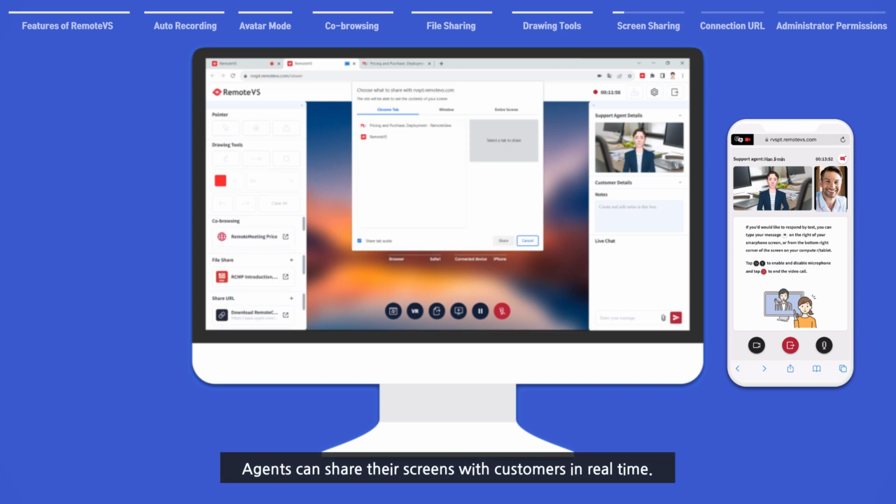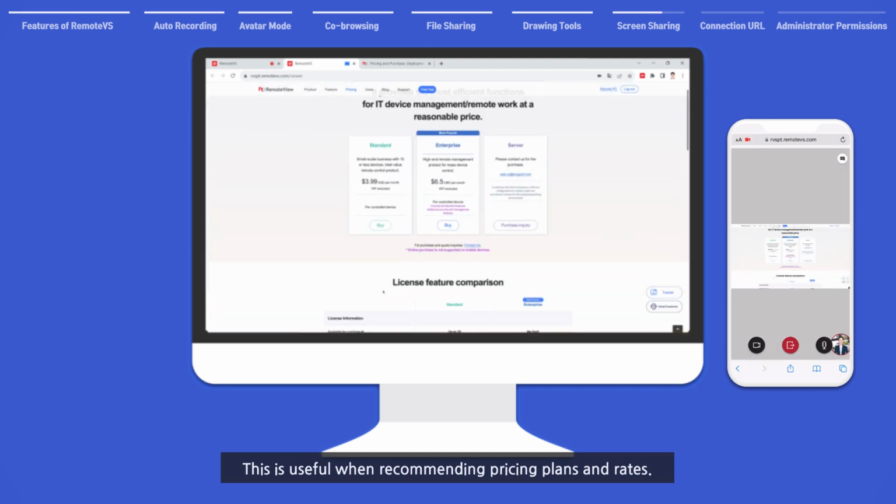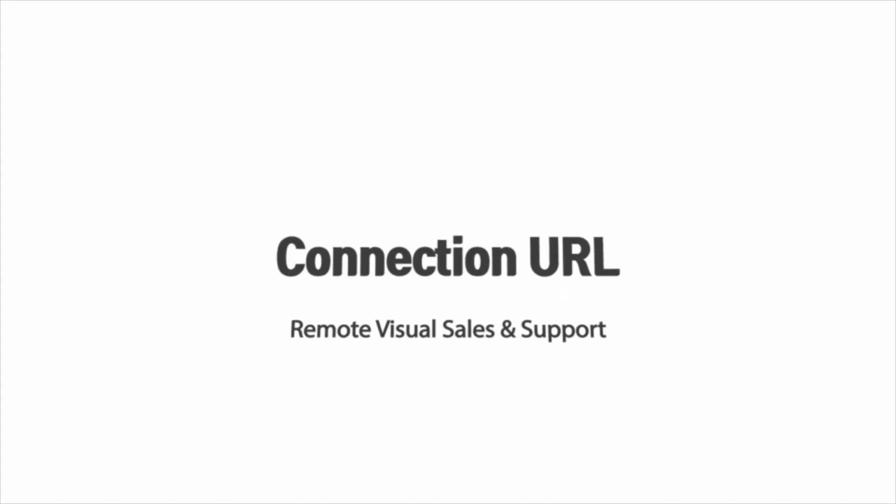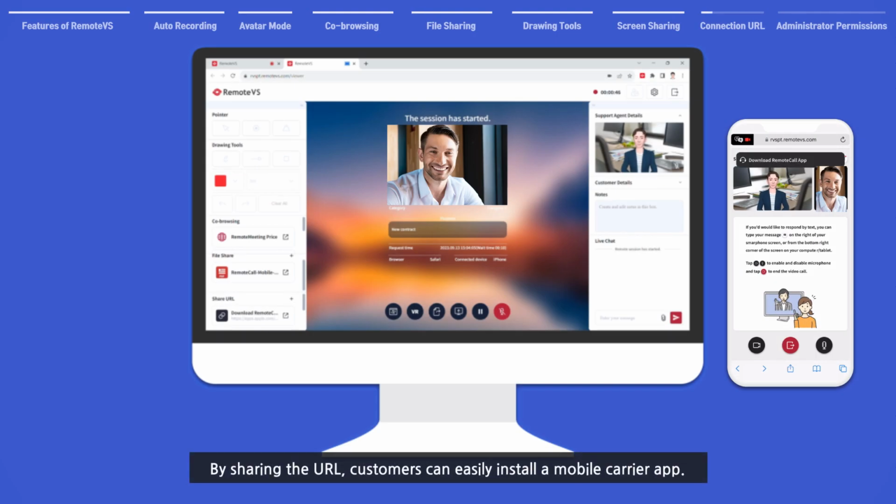Agents can share their screens with customers in real time. This is useful when recommending pricing plans and rates. By sharing the URL, customers can easily install a mobile carrier app.